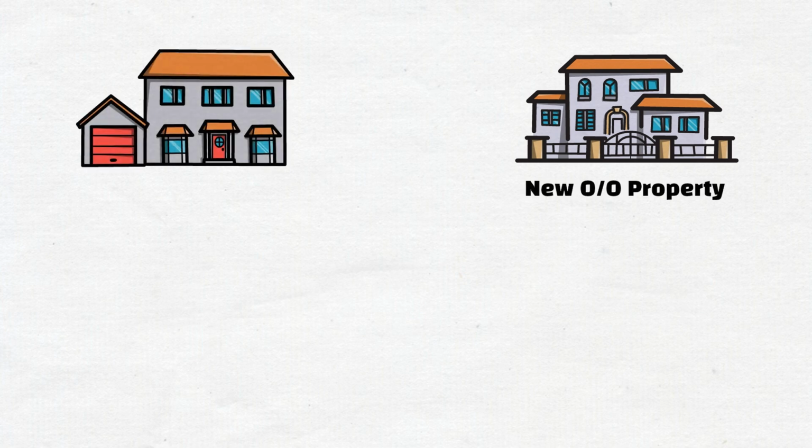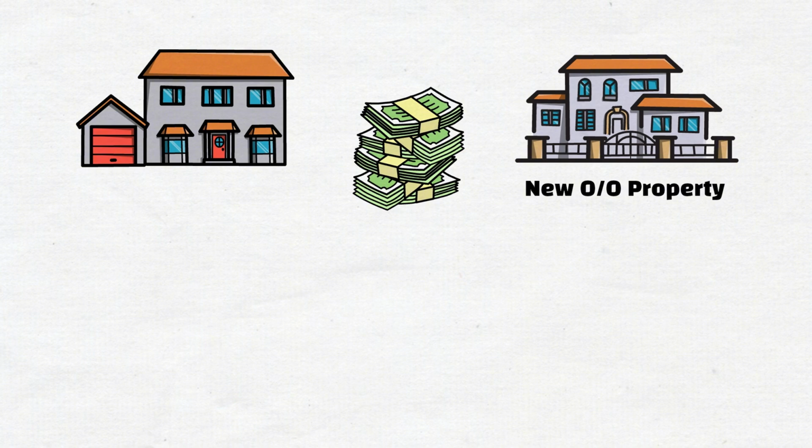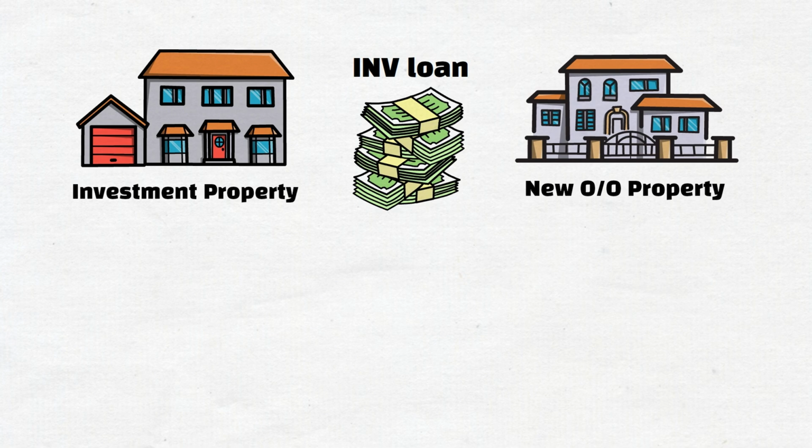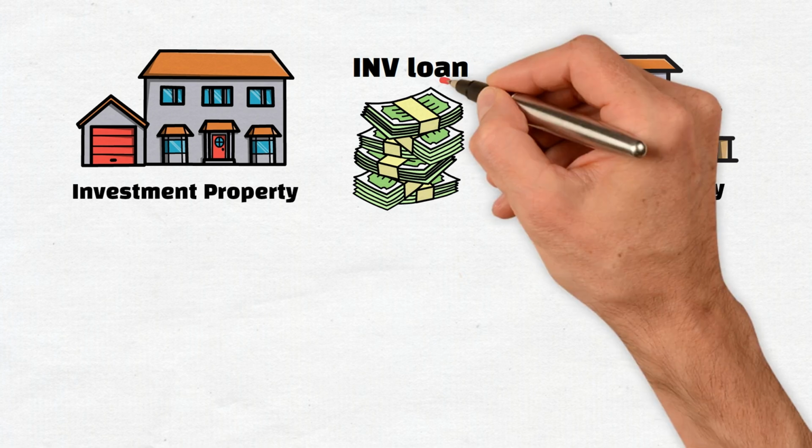Let's start with the first common mistake. When buying a new home, many people refinance their current owner-occupied property and convert it into an investment property. Most people assume that since the old home becomes an investment property, the equity they cash out from refinancing must be investment debt. But that's not how it works at all.